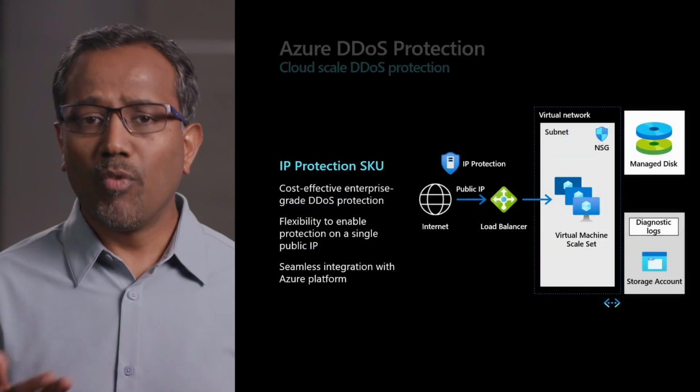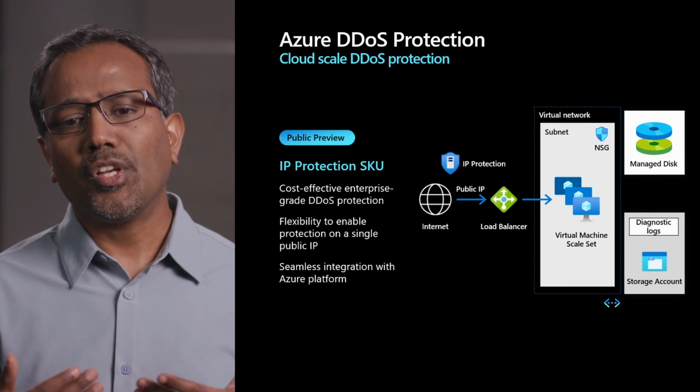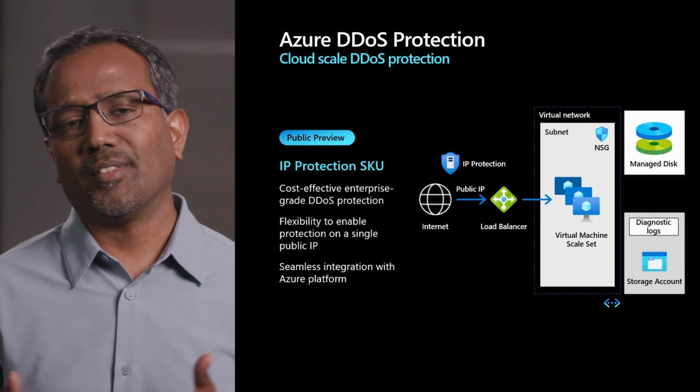We believe that our security solutions should be available to all our customers. With that, I'm excited to share new updates that bring enterprise-grade, cost-effective network security to SMBs. We want to announce today that we're going to preview the IP protection SKU for our Azure DDoS protection.